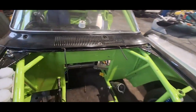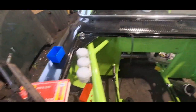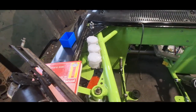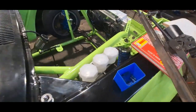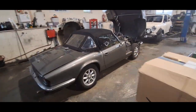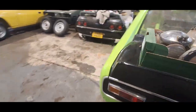I screwed the washer jets in the other day. Not that that's a really big step forward. I've made a bracket and screwed in the master cylinder reservoirs. So there they are in now. Forgot I needed those, actually. Saw something on another post somewhere, and it made me remember I needed to order those. Nice and solid and out of the way. And I made a washer bottle mount, and that's in the boot. You can't see it. So just trust me, it's in there.